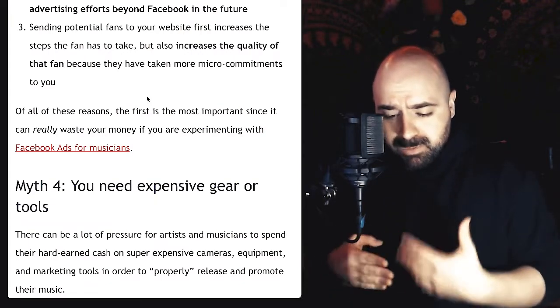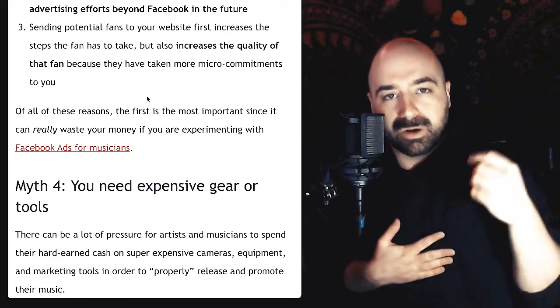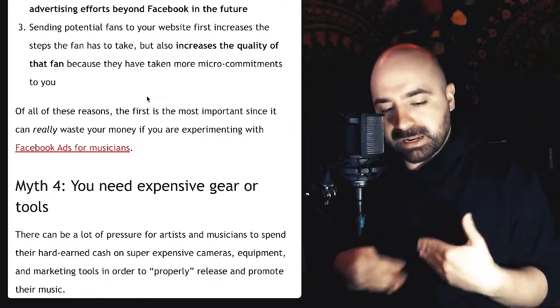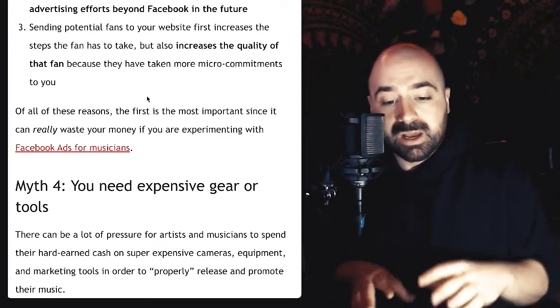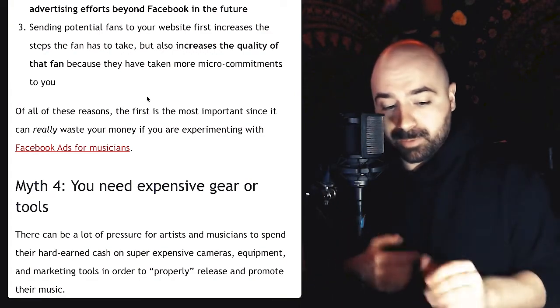But it's a small thing where the more little yeses that you give to an artist or even a company or anything like that, you're actually taking a very small micro commitment and just building trust between the two of you. So a music link in between those processes does help that along.